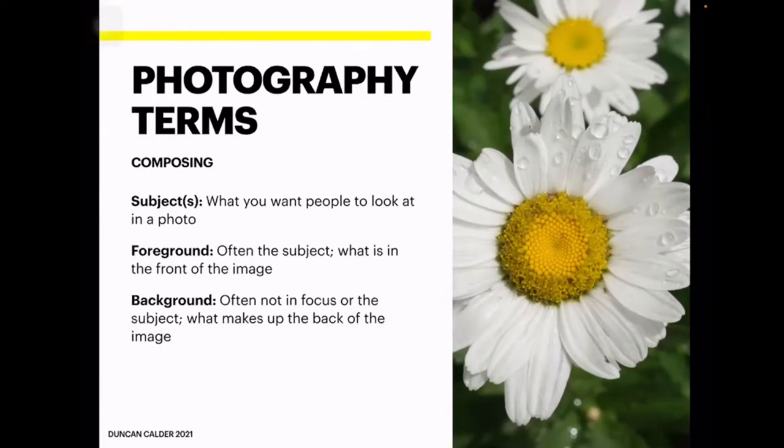And then you have the background, which here is the green leaves and everything below the flowers that users and people who are looking at a photo don't necessarily see when they're first looking at that. So I reference foreground and background a couple times in this as just what you want people to look at and what you want to form as the kind of basis of what the image is, to give context to what the foreground shows.